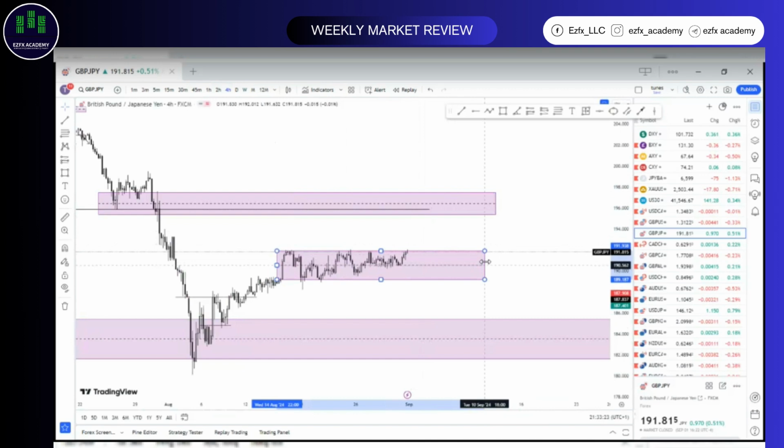All right, and I think for this, if you want to just be a bit more safe, you might get entries. All right, you might just watch out for a break and retest of this place. I love break and retest so much. So you might just watch out for price.